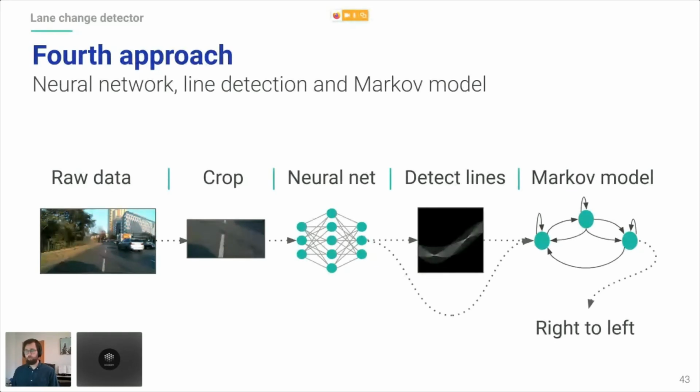It does need labels, but it doesn't need as many labels as the task of predicting a lane change from a full sequence of images. So it has some drawbacks, but because it improves the performance a lot and it is quite small and easy to manage, we put it in there. Then we have this approach that finds lane changes this way.